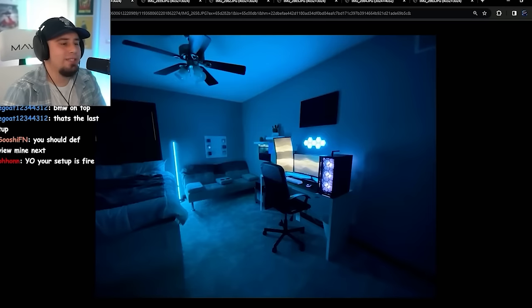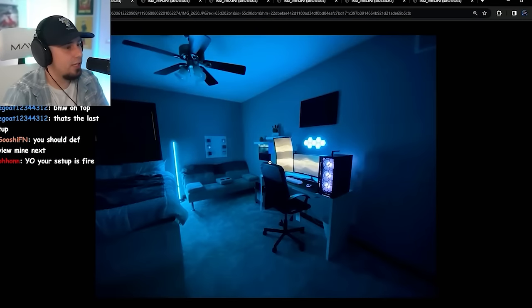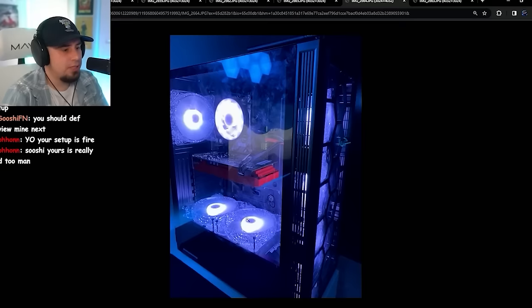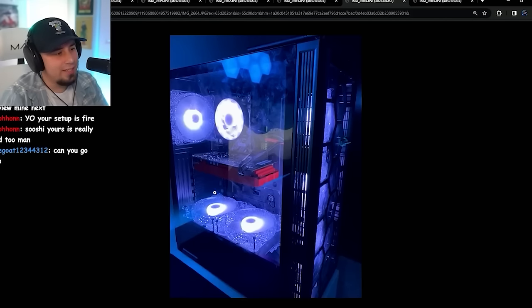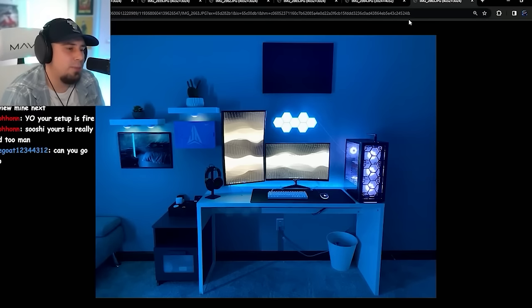Okay. Come on now. What is up with people having full-blown couches in their rooms, man? Like, this is clean. Bro's got a movie theater. But looking at this setup, I mean, it's not bad. I think the cable management's pretty good. PC, what are those fans? Yo, what are those fans, dude? Damn. Overall, though, I love this little setup here.